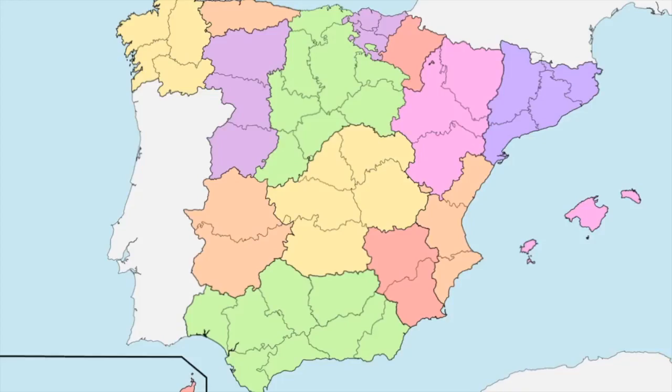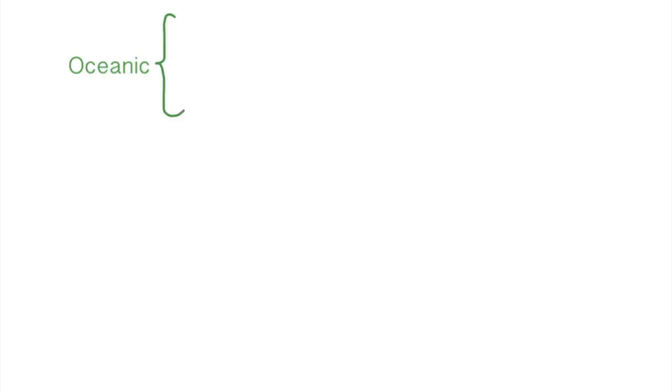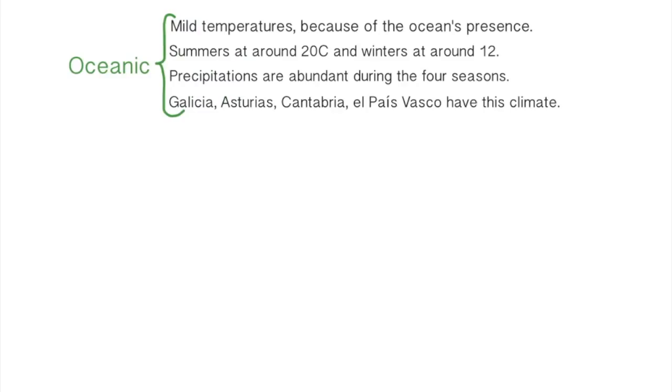Let's go! The first climate I'm gonna tell you about is the Oceanic. Can you guess what it is? Right next to the ocean. Water bodies heat up and cool down slower than land. That's why temperatures next to an ocean or a sea are smooth and mild. Temperatures are mild because of the ocean's influence.